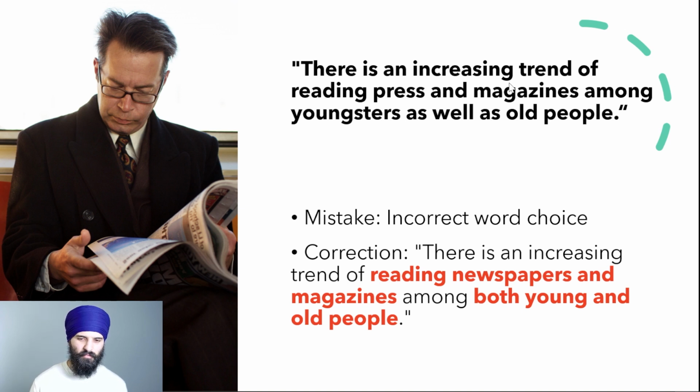And the word press itself, press is a place that makes newspapers. It's hard to explain, but what I would recommend is not using the word press. You cannot substitute newspapers for press. So if you're talking about a newspaper, you have to use the word newspaper.